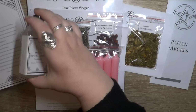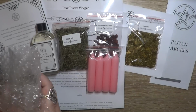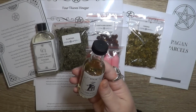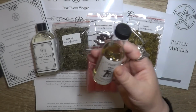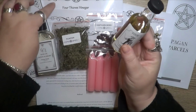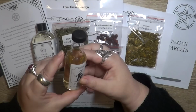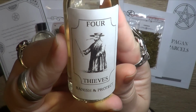And I've also got a bottle here but I've got no paperwork. Let's see what it is. Let's have a look. Pre-made Four Thieves Banish and Protect vinegar. Fantastic. So we've got some vinegar to use, and we've got the makeup one there as well. How fab. I love the picture on it. It's got a plague doctor.